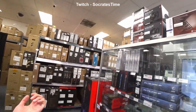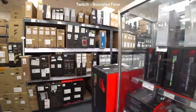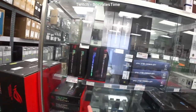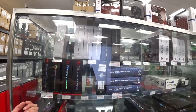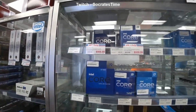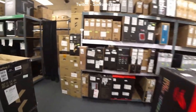$569. Hey, Missouri, where's Plato? Good question. We're looking for PC parts here, and they have motherboards here? Wait, this is a motherboard, I think. It is. Holy cow. I think they have everything I need here. This is the one I want to get, the 13900i9. But I'm here mainly for the cases.